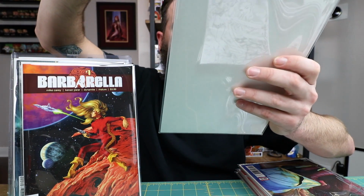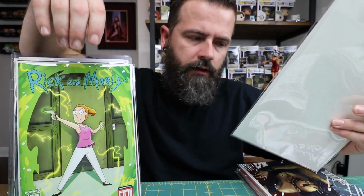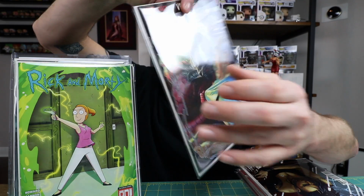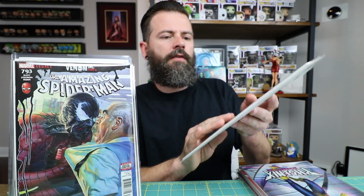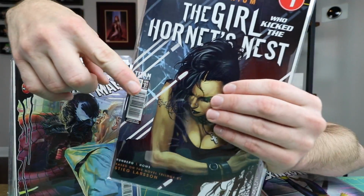Picked that up. Rick and Morty number 33. We're up to number 33 now. It's part of my regular pull stuff. Spiderman 793. That's another first appearance. That is in my regular pull stuff, and it's a cool Alex Ross cover. The Girl Who Kicked the Hornet's Nest number 1. I really enjoy some of these Titan books. There it is, Titan Comics. That's a thick book too, and it's a really cool cover.